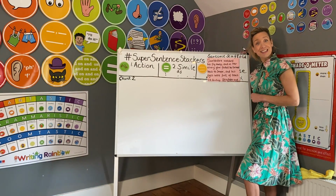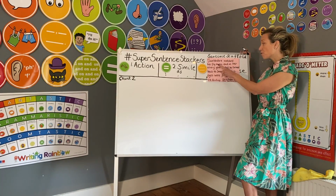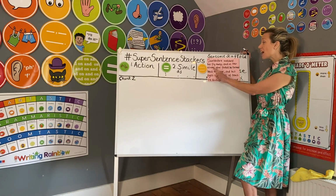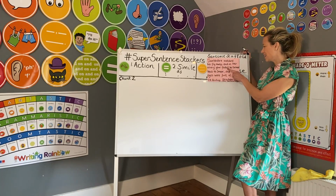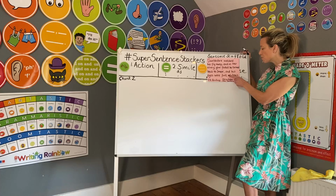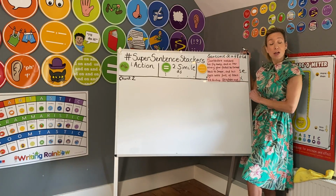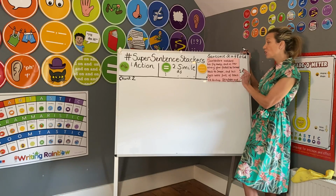I'm going to read that sentence now. Dumbledore watched her fly away, and as her silvery glow faded, he turned back to Snape, and his eyes were full of tears.